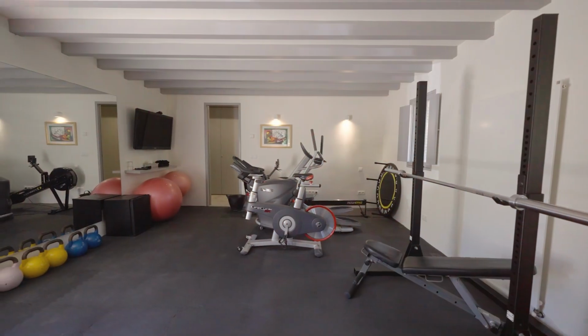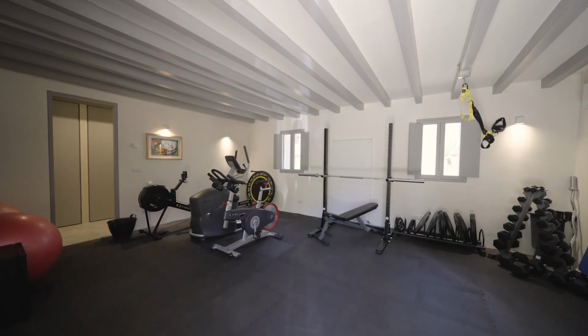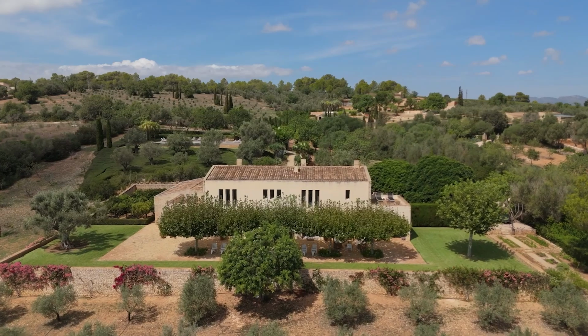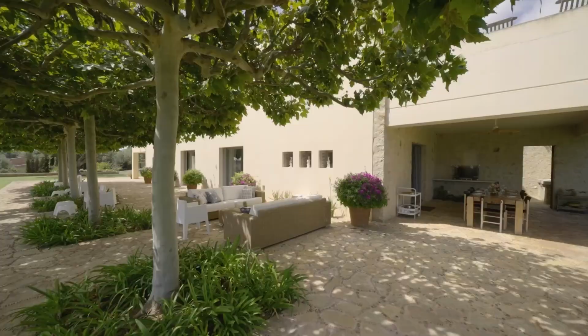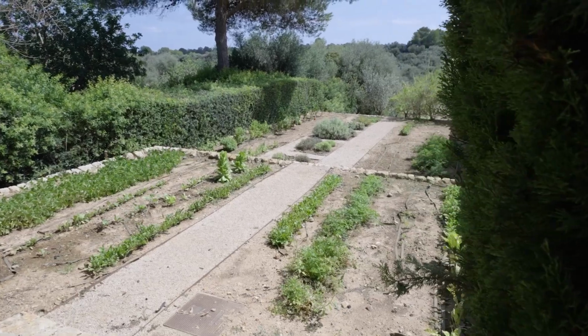A private gym area is also included, ensuring you have everything you need for a balanced lifestyle. The stunning outdoor spaces are designed to be a serene retreat.